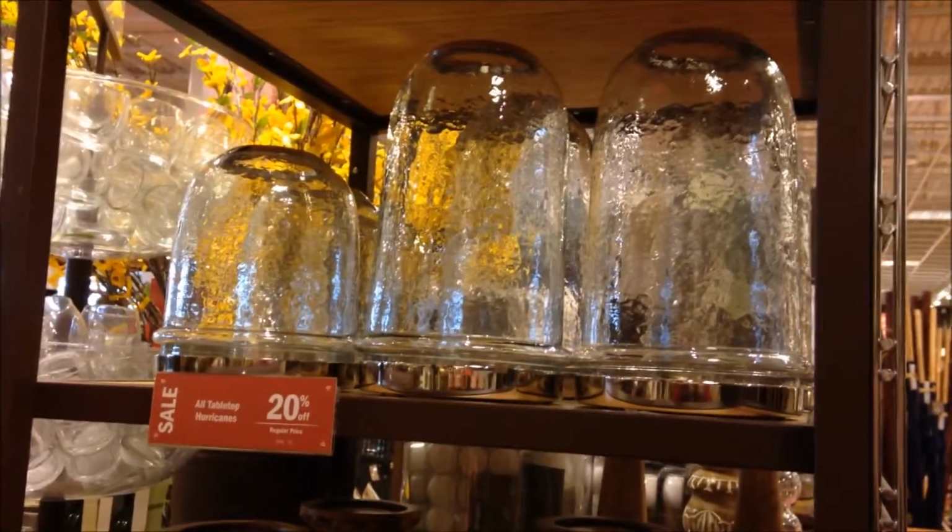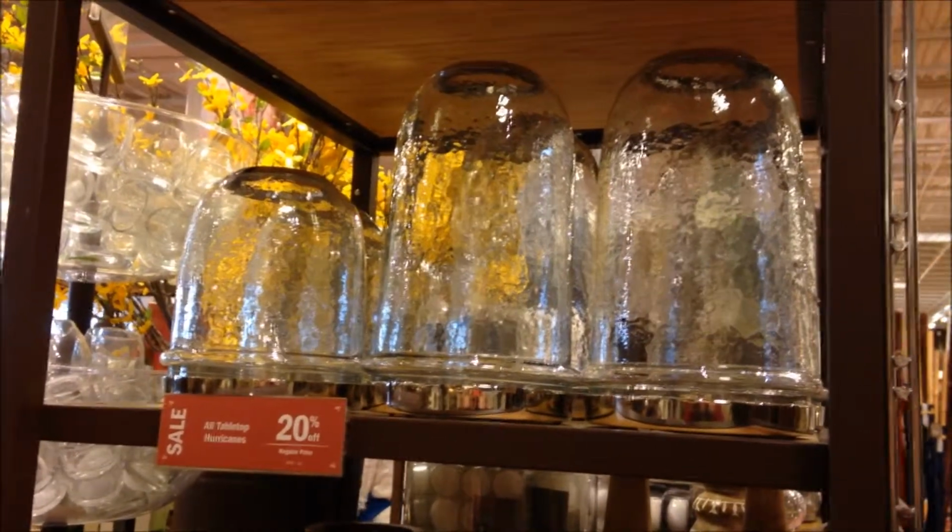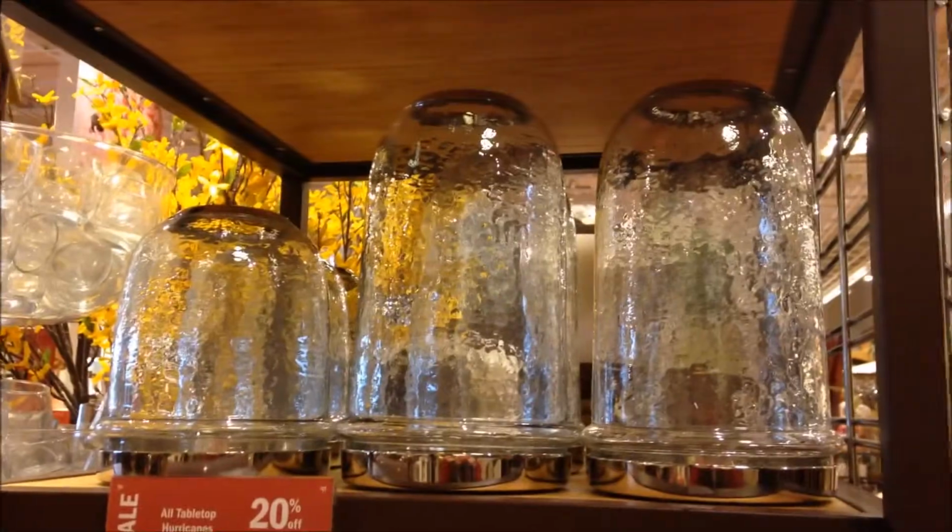These are what they have at Pier 1. They're not raised up, but they're still really cool. This is a little bit more difficult than I had anticipated. And I said I could get this easy peasy, but they didn't have it at Pier 1's. The people at Pier 1's were super helpful and really nice about trying to come up with different solutions to my problem. So thank you, Pier 1 people.